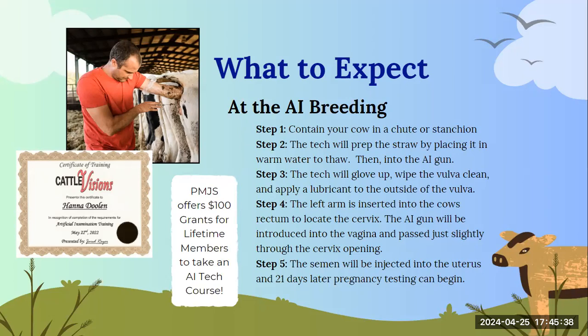If they're not as comfortable, or usually a heifer, you might want to consider a Shupe, just so they're a little bit more secure, because they don't know what's going on and you don't know what to expect from the cow or the heifer themselves. The tech is going to go ahead and get the straw ready. He's going to warm it up, placing it in a thermal that is preheated to the water temperature it needs to be to unfreeze that semen. Then he'll prep the AI gun and insert the straw into the AI gun.